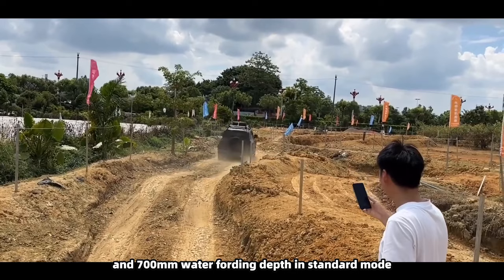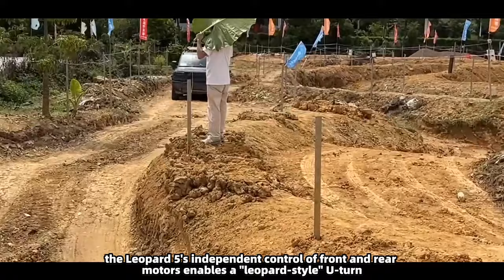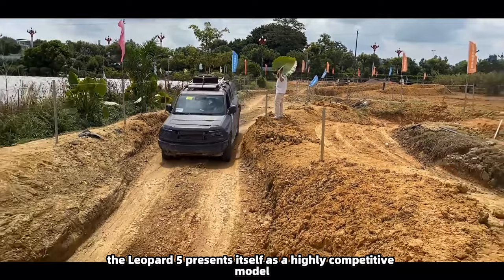in DYSYS-B mode. Additionally, the Leopard 5's independent control of front and rear motors enables a Leopard-style U-turn, reducing the turning radius on non-paved surfaces. Overall, the Leopard 5 presents itself as a highly competitive model. Would you consider this vehicle?